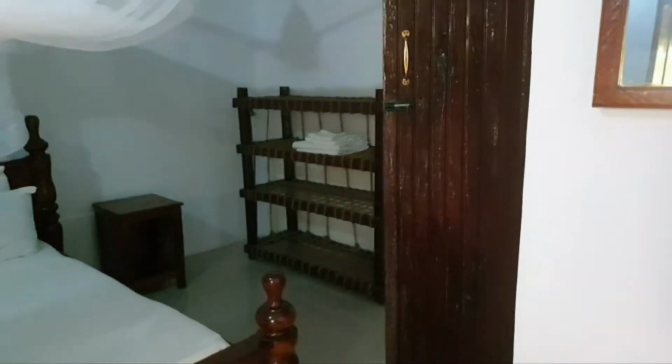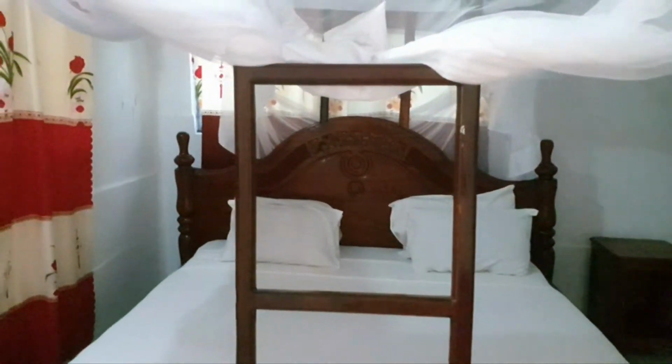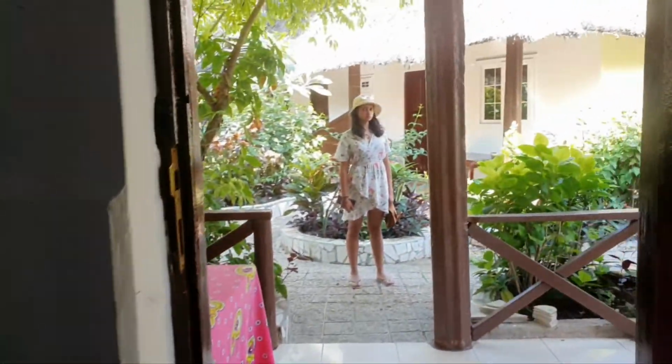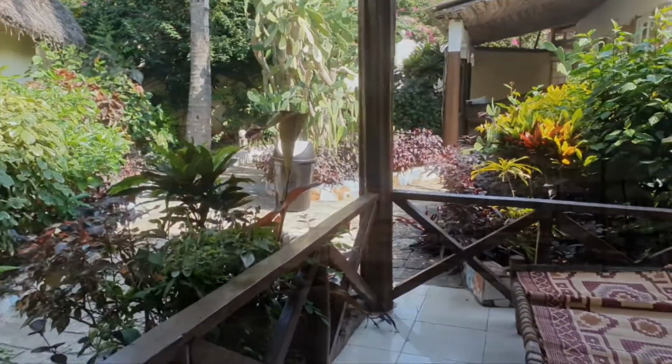And in the room, for about $63 per night, inclusive of the $9 tax per person per night, this is what you get. Wonderfully located, reasonably priced. Few short footsteps out onto the main beach.